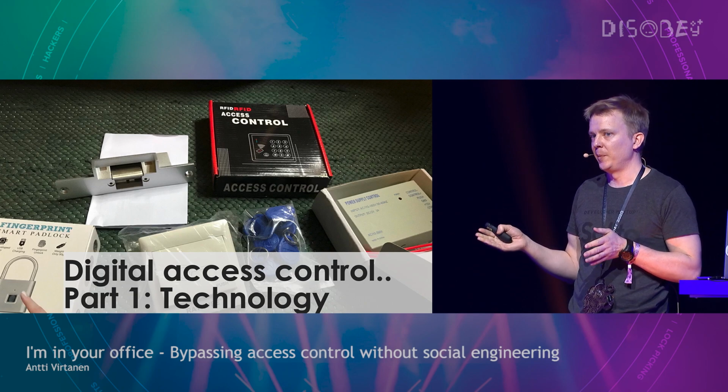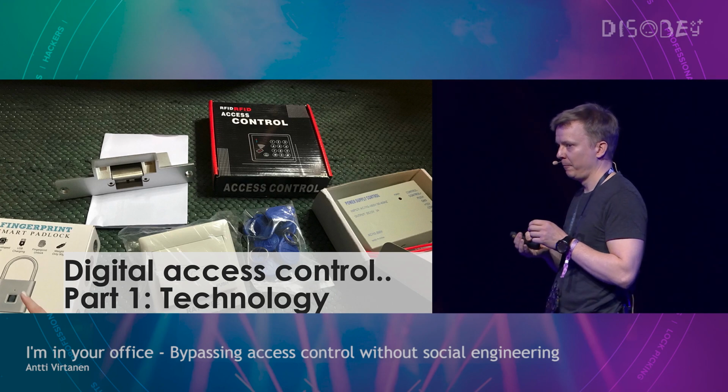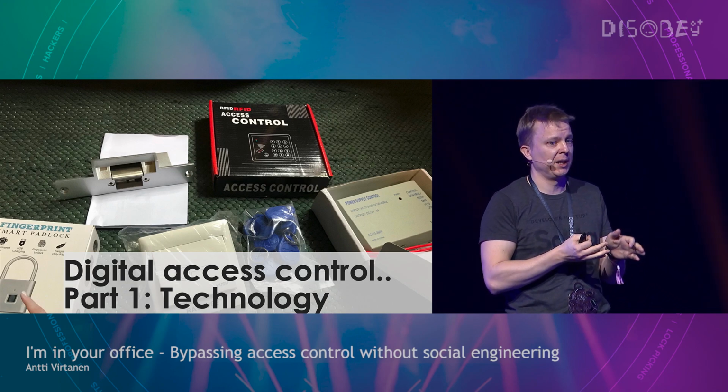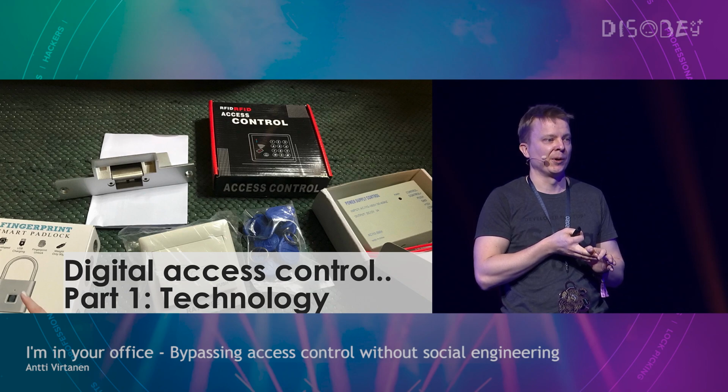That was the physical part. Now let's talk about digital access control a bit. I have 3 different approaches to this digital access control. First, technology, then we talk about the process, and then I will show you some installation mistakes that can happen.